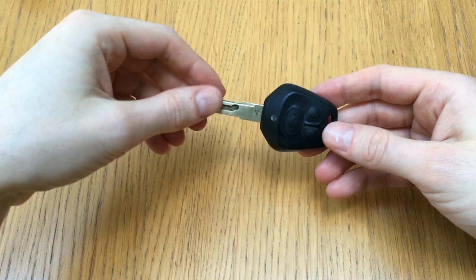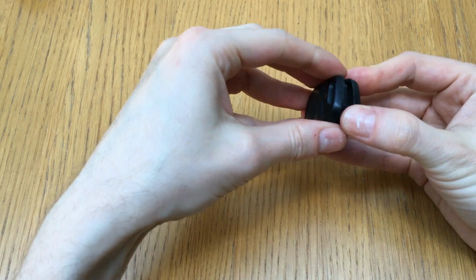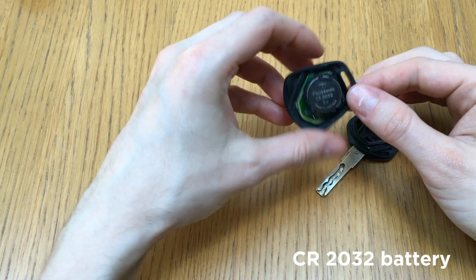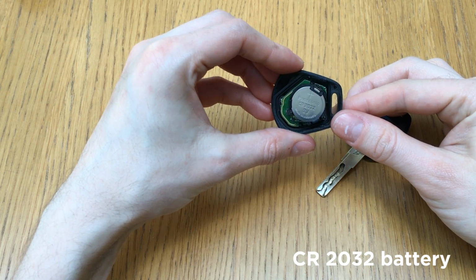Number 9, the battery in your key fob. If you find your key isn't working very well to unlock the car, you have to get very close to the car, or it's being kind of intermittent, it's quite simple to change the battery. My key simply just pulls apart like this, and a standard battery will fit straight in.